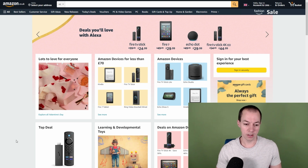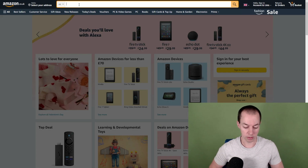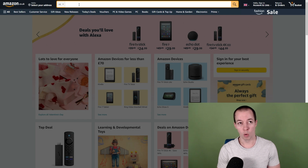So just to add some context to this before I get into the actual tool that I want to show you guys. The tool's completely free, by the way. There's no payment for this. One of, if not the most important metric for the products you sell on Amazon and where you appear in the search results is your conversion rate.